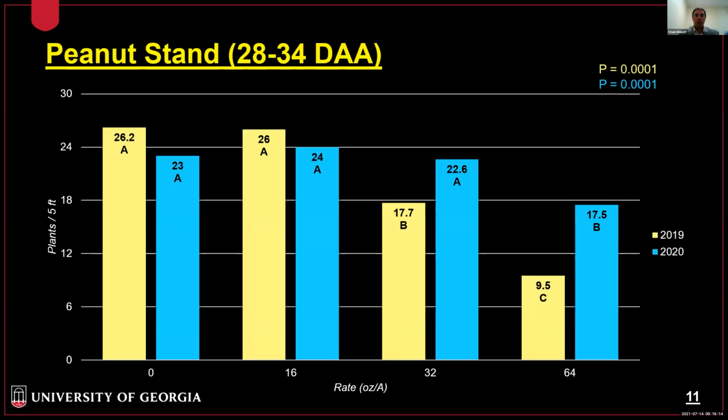So looking at the 2019 data, the 32 ounce and 64 ounce rates had significant reductions in overall plant stand at this time frame, which continued through the rest of the year. Those stand losses correlate to about a 32 and 64% stand reduction. And looking at 2020 data compared to our non-treated control, we only had significant stand reductions at our 64 ounce rate, which correlates to about a 24% reduction in overall stand.